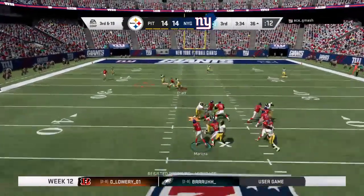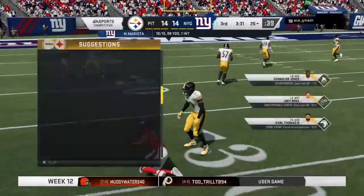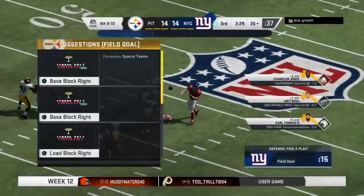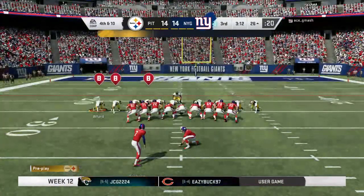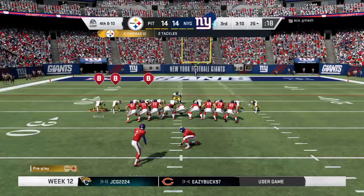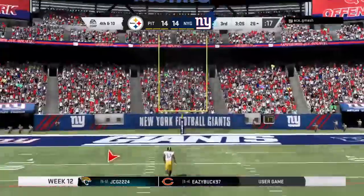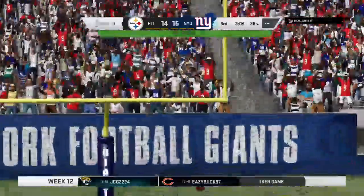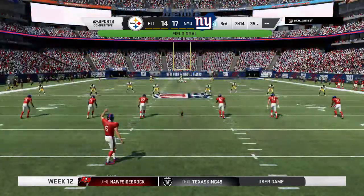From the shotgun, it's Mariota. This one caught by Isabella. And this will not get close to the first down marker as he's brought down at the 26. They do get 10 back, but still a ways to go on 4th. The kick by Fairbairn is good. And they take a 17-14 lead.